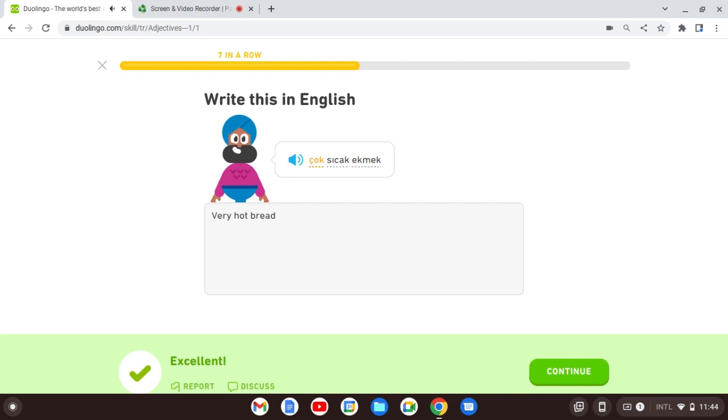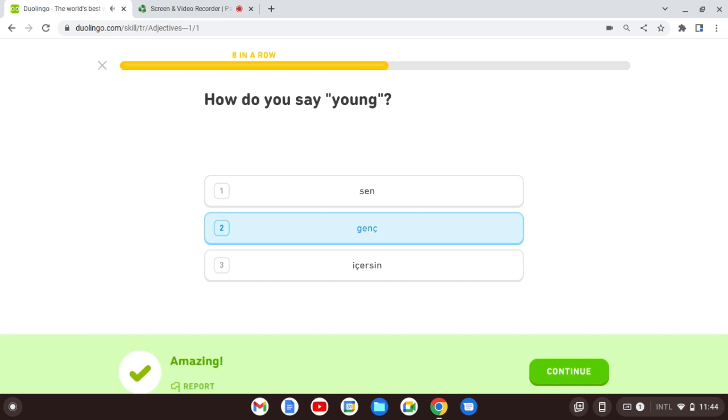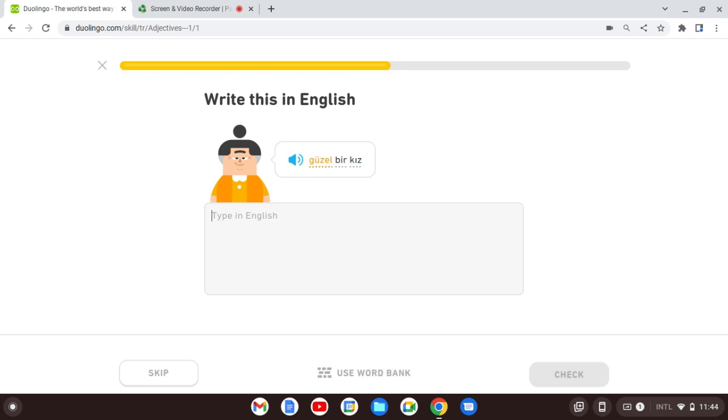I was gonna say, Duolingo, you're onto something here. Genç. This early in the tree, Duolingo? Really? This early? Güzel bir kız. Güzel. I'm gonna make a guess here. In Arabic, there's actually a way to express beauty. It's Ghazali, Ghazaliya. So, güzel means beautiful. That's good. Thank you. Beautiful girl. Güzel.